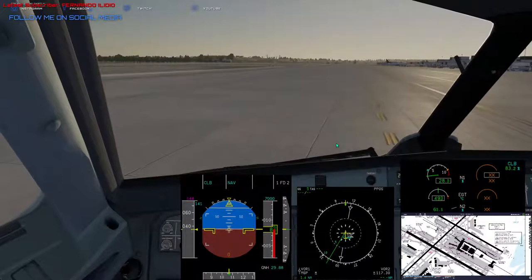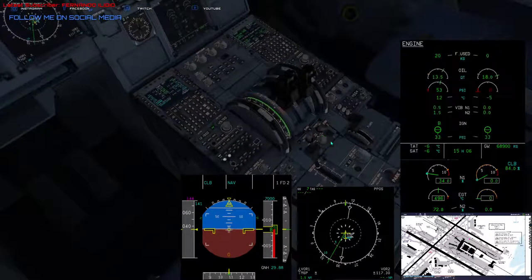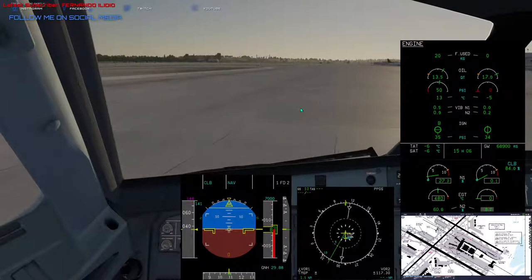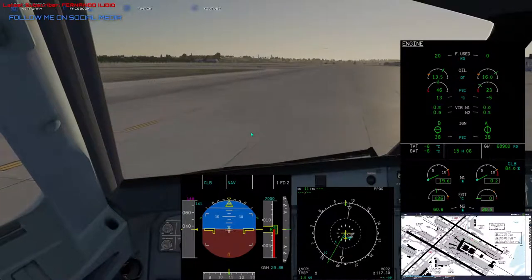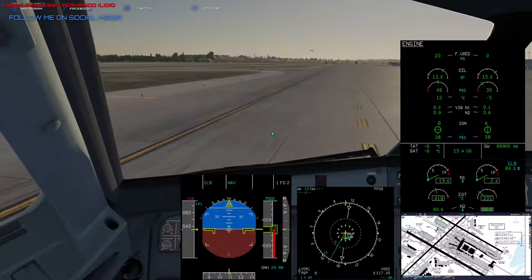Brakes check, pressure zero. Start engine two. Pump off, APU bleed on. Engine mode selector ignition, no amber crosses. Bleed on the right side, engine two, master switch on. It's a pretty short taxi, holy crap. Okay, departure for Grizzly 124.7, we're good.